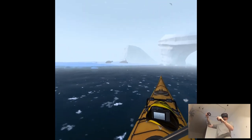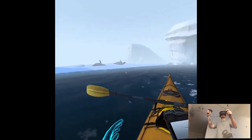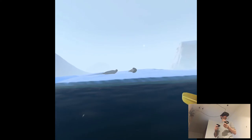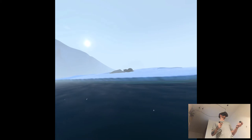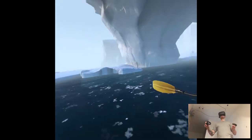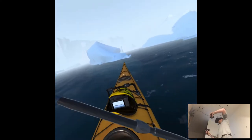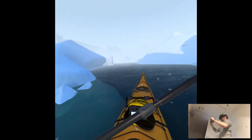Oh yeah. I cannot remember how to stop. So cute. Wait, that's not seals. They have teeth or whatever. What the hell? Shit. Hold. Holy shit.